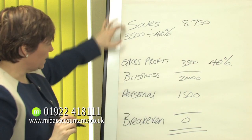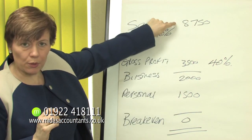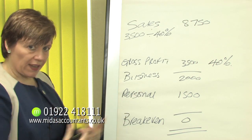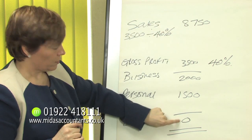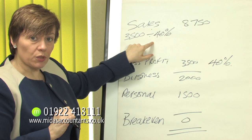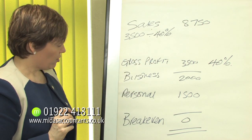Okay, so in order for this business here with this margin to achieve this figure, this is how much we need to sell. So if you want to make more profit out of your business, you can do two things. You can sell more to increase this figure down here, or you could increase the percentage that you get back. So you could just put your prices up. Okay, so that's nice and easy.